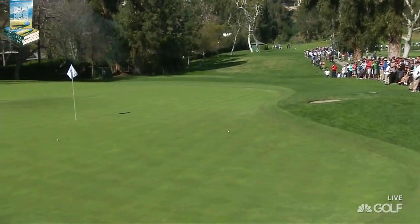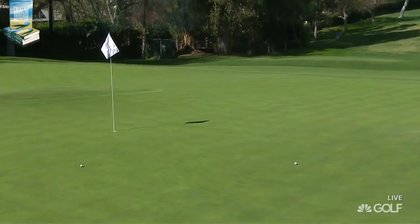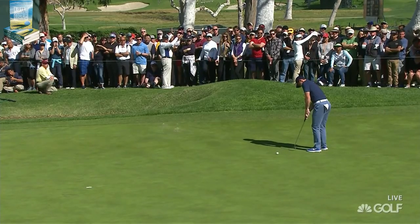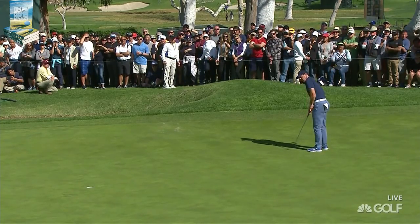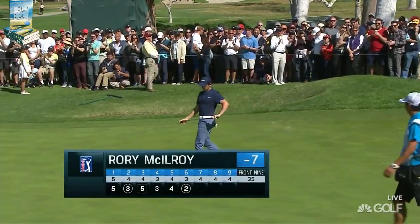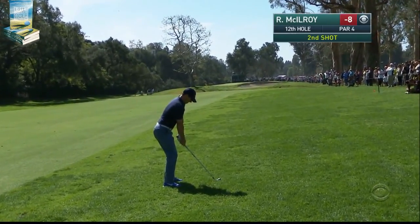I watched him warm up yesterday, and he did not curve the ball much. In fact, we know he likes to draw the ball, but the majority of shots that he was practicing warming up were cut shots. That is pretty good. Perfect. Yeah, perfection. Now from the right rough. This needs a Sunday best to keep it on the green.